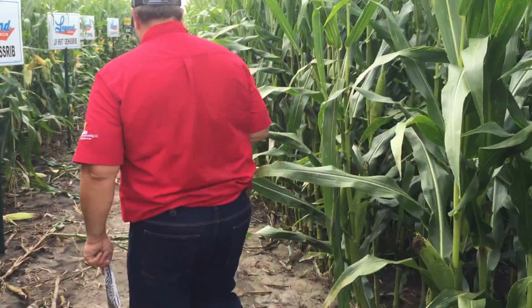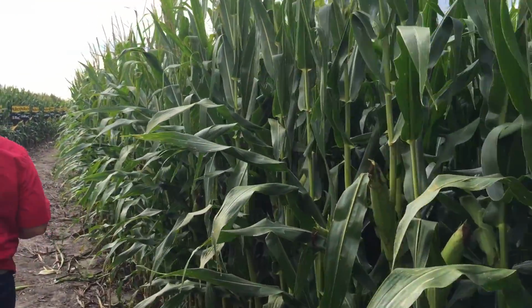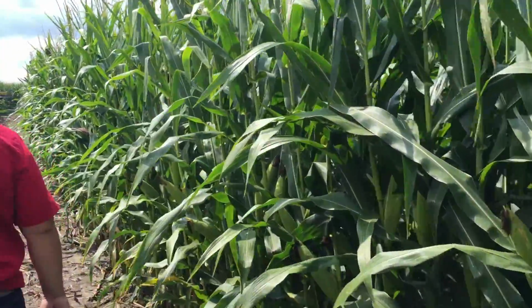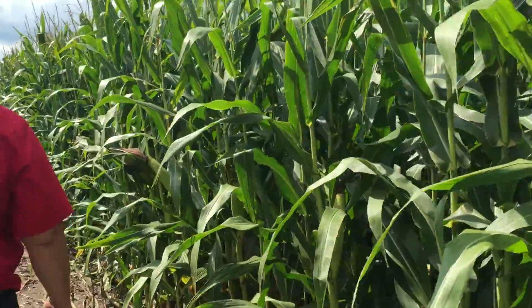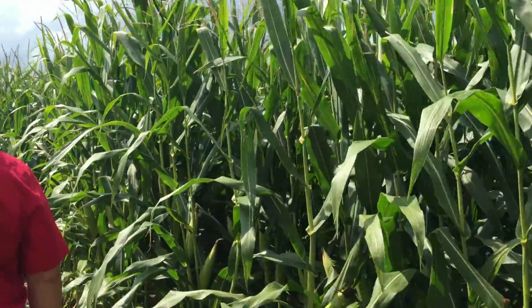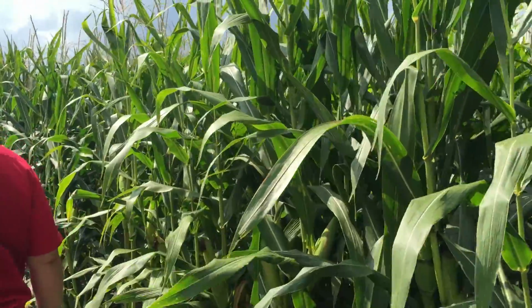We'll go down here to the rest of the Nutech numbers. As you can see, they look pretty good. The corn over here on the right looks pretty decent. You do see there's some northern corn leaf blight in there, but overall, the fungicide's holding it pretty good.